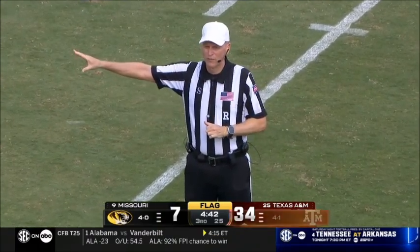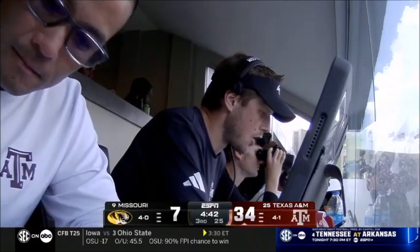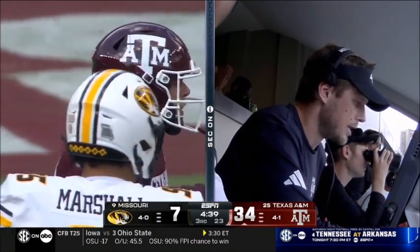Offense, number 55. 5-yard penalty. 2nd down. You can call plays that maybe aren't designed to get to one guy, but more full field progressions. Allow your quarterback to work through 2, 3, 4 reads and make the right decisions.